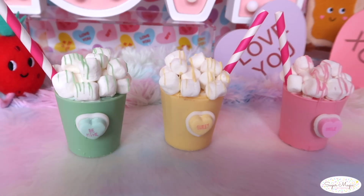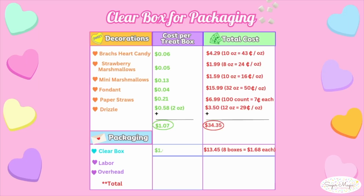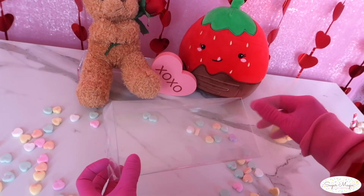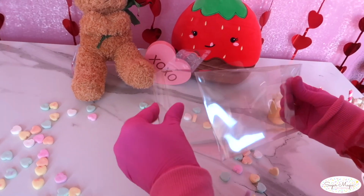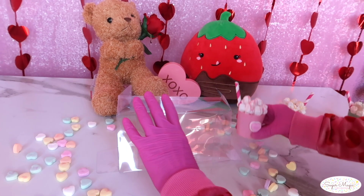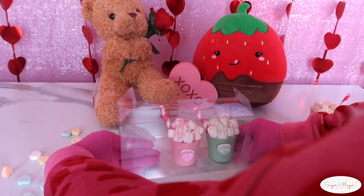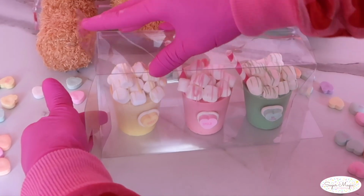Last but not least, the clear boxes cost $1.68 each to display the colorful trio of cocoa cups. The goal for packaging is to fit snugly while clearing the top and sides, so feel free to cut down the straws if needed. From start to finish, the cocoa cups took me 30 minutes to mold, fill, and decorate, coming out to $7.50 for labor since my hourly rate is $15 and my overhead is $4. After plugging into the formulas, I would charge $25 for this 3-pack of Conversation Hard hot cocoa cups.